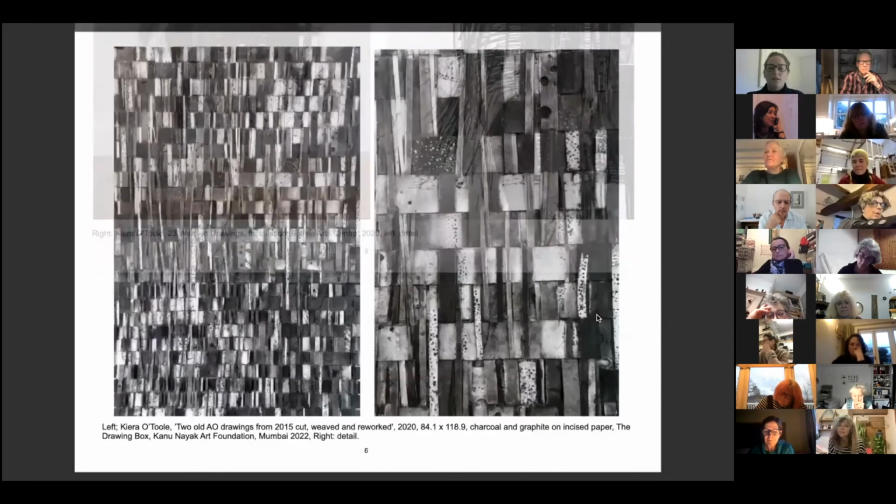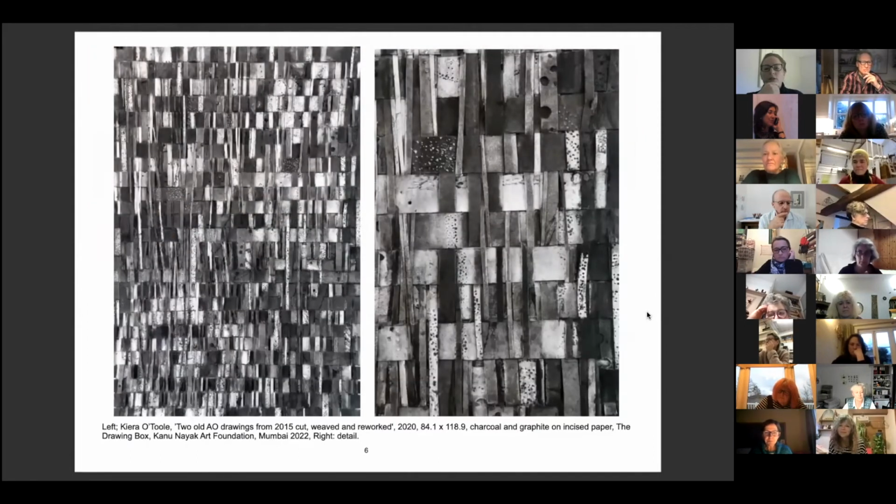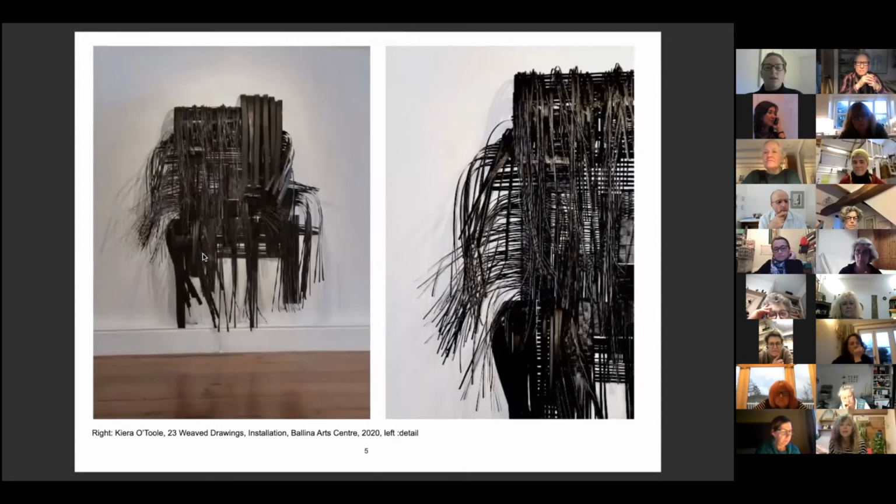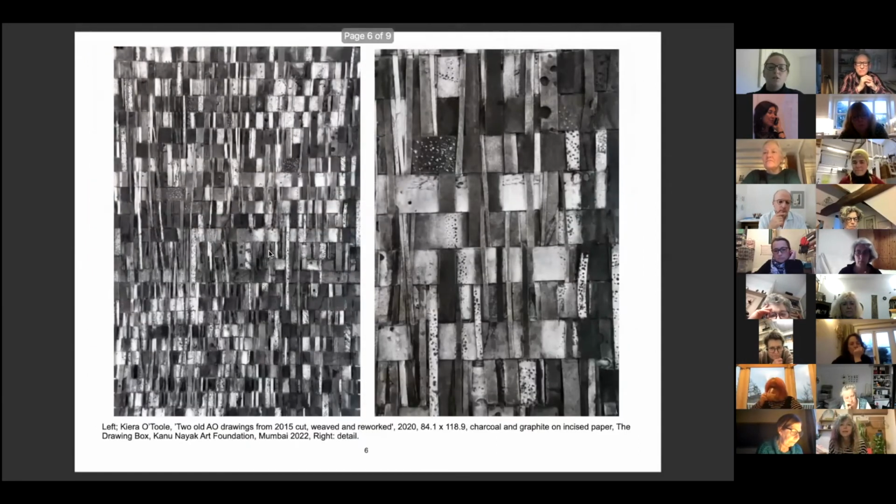This is a work, the one on the left, this one over here, it's A0, and it's the same paper from an exhibition I had in Australia 10 years ago. It's the same paper, but I cut it up and I weaved it together. There's no backing on it, it's just weaved together, and that's just a detail of it. And I really enjoyed making that. That's going to be in India at some point this year.